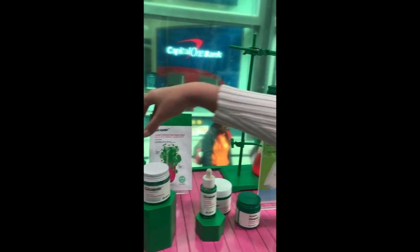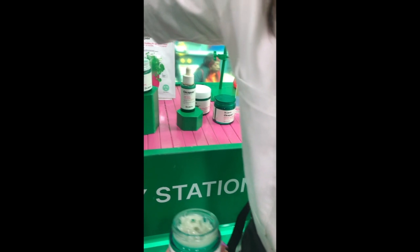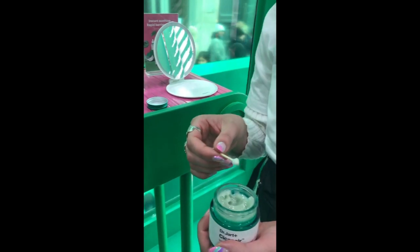Combination. Okay, if you're on the oily side, I would recommend the gel cream. So, this is the Soothing Repair Gel Cream. It has all the benefits that I was just mentioning. This is a daily moisturizer. You can use it morning and night.